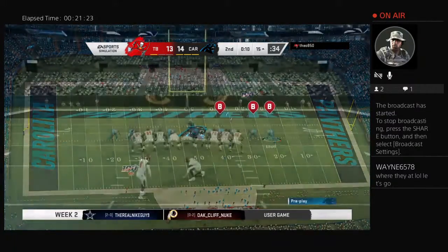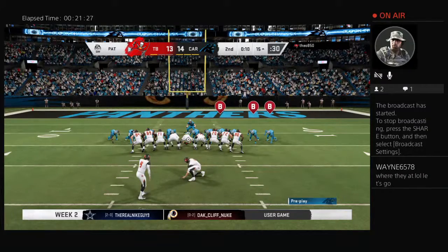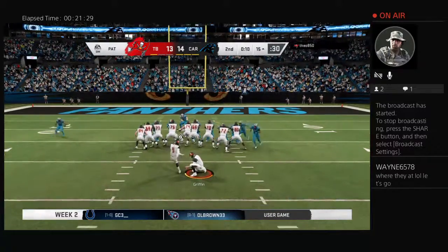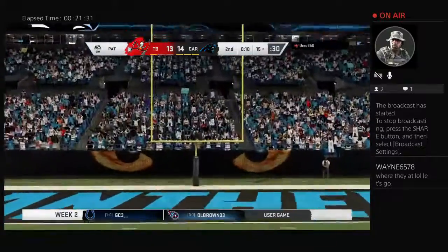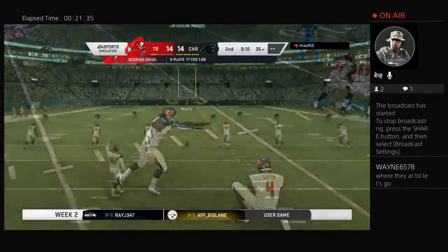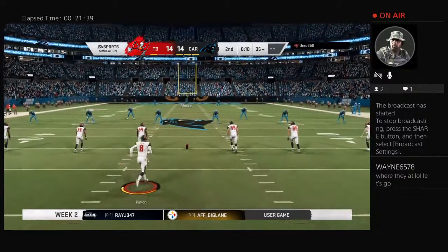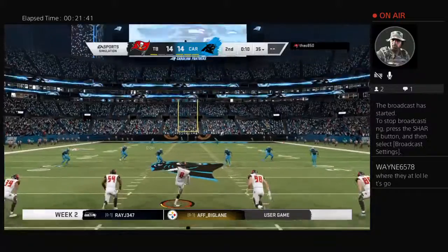That should have been a pick. Here's Gay now to add the extra point. And we've got a good one brewing. This game is tied at 14 now as he sends this one away.